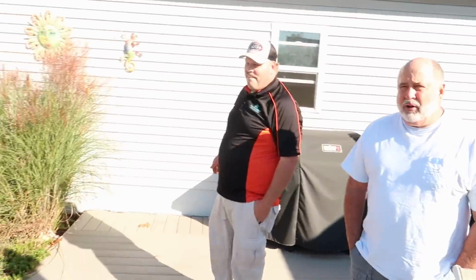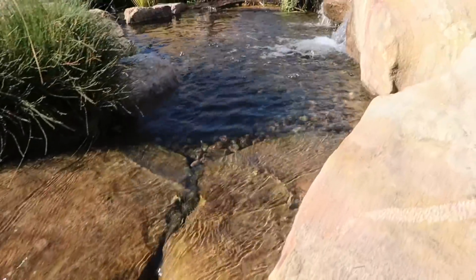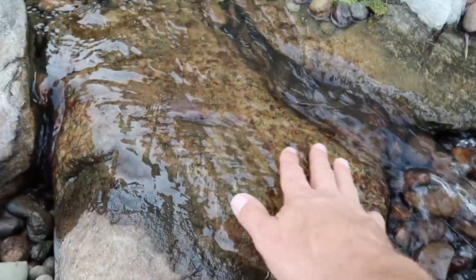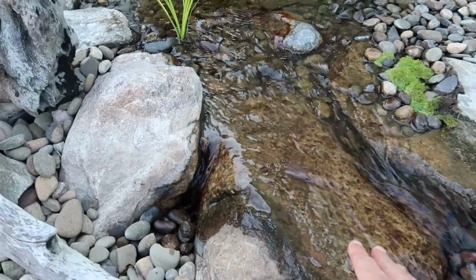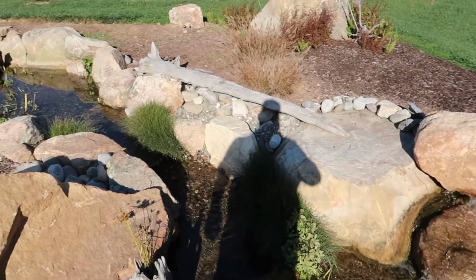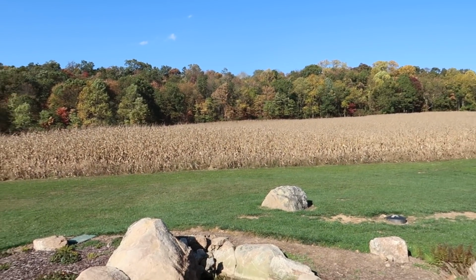I see so many ponds with big fake waterfalls and all kinds of stuff, and it just doesn't look natural to us. So we wanted it to be like it's coming out of the ground. You can never draw a waterfall that looks like this, and I guarantee you when he was putting these rocks in there, he made a little channel in there just like you would see in nature with a little tributary over here, and this is the art. All these large boulders came from right off of this mountain right here. They came from out of the woods right there.